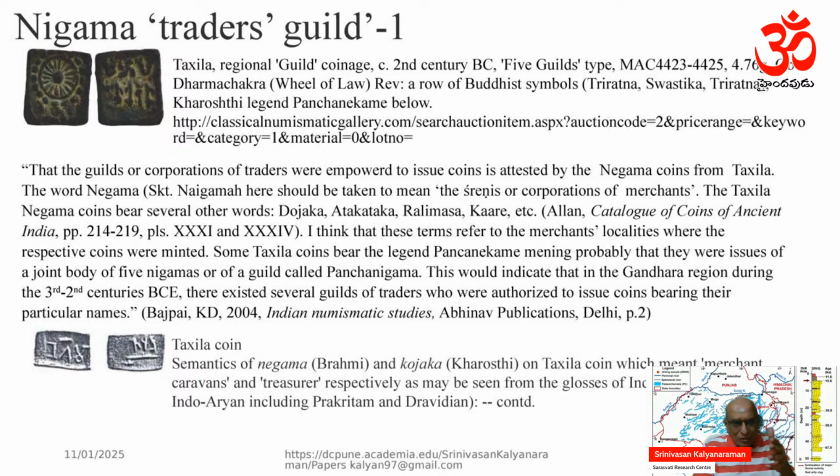Nigama is also one of the expressions given in one of the coins. The comment at the bottom, we have seen Nigama. Nigama is a traders guild. Is a village. Gama is a grama. Nigama.